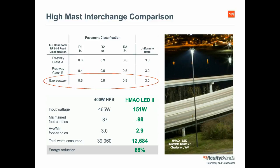And you can see that we're maintaining a better foot candle performance on the roadway, 0.98 to 0.87. And our average to min is better than the HPS, and we're consuming 12,684 total watts compared to the HPS fixture, which is almost 40,000, for a total energy reduction of 68%. So we're outperforming it in the amount of foot candles on the roadway. We're also outperforming it from a uniformity perspective, and we are saving 68% energy usage.